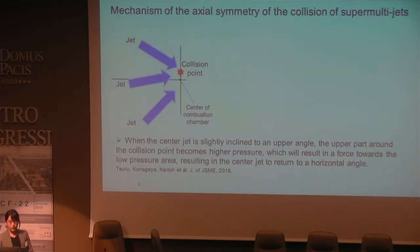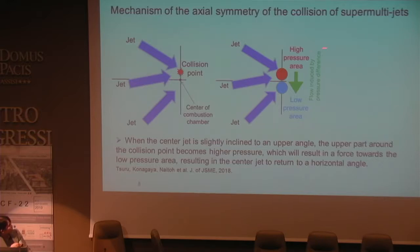So next, I'd also like to explain the mechanism of the axial symmetry of the collision of supermulti-jets. In this diagram, when the center jet of the three jets in this example is slightly inclined to an upper angle, the upper part around the collision point becomes a relatively higher pressure, which will result in a force towards the low pressure area, resulting in the center jet returning to a horizontal angle.